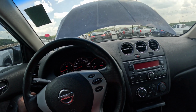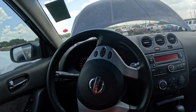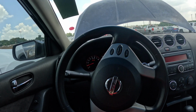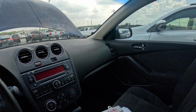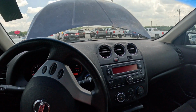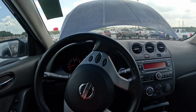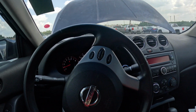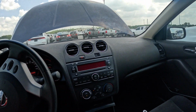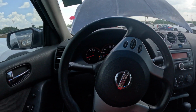Sometimes it all depends on the car. You know, some cars throw that code immediately, but some cars you can pass emissions with it. But nah, I'm gonna put it on as real low. I bid on it for 1,100. You know what I'm saying? Something like that, and bless somebody with it. But yeah, we're gonna keep it moving.